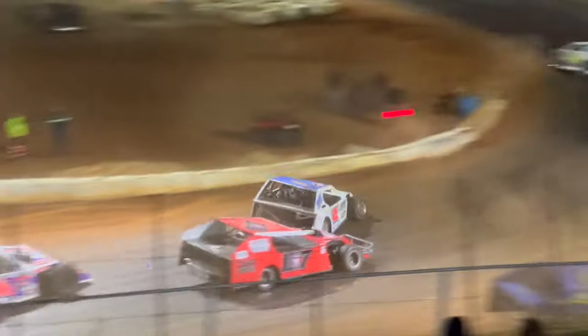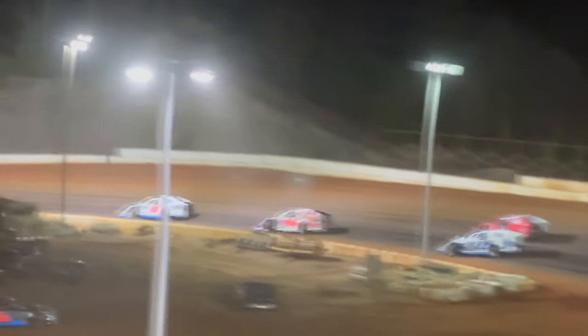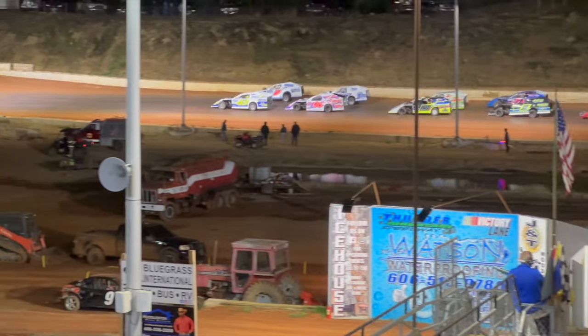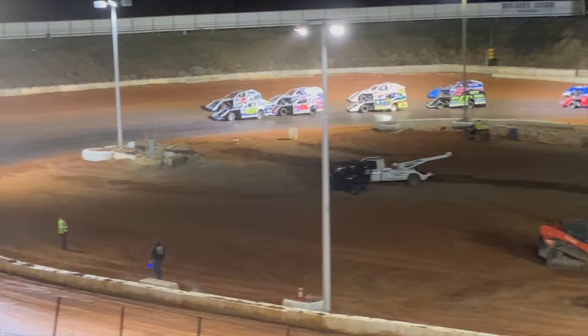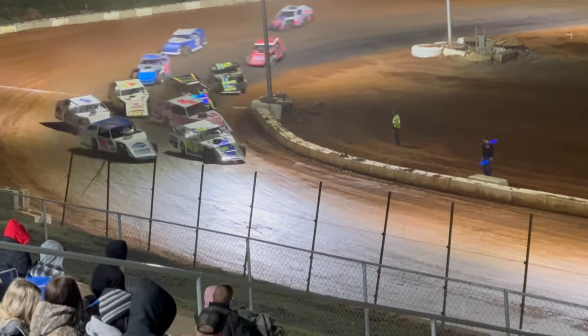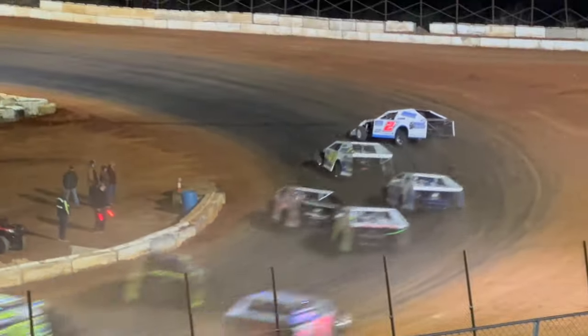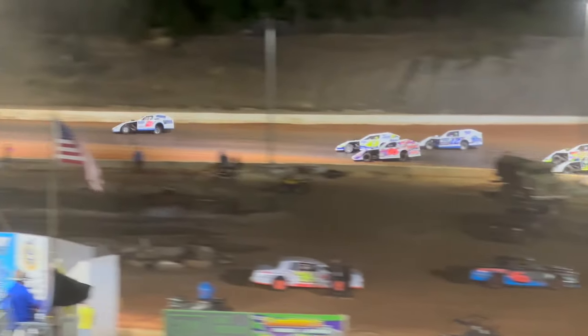A little bit more trouble getting around. Got a caution. All right, coming to a restart with 12 laps in. Ben Petrie still your leader. Josh Hampton still in second. And let's see. Here we go. Good restart for Hampton on the outside. Is he going to hold it? Yes, he is. Ben Petrie might be going to third.